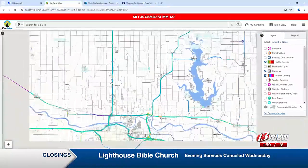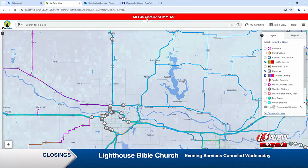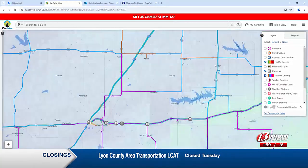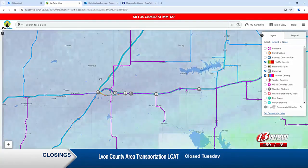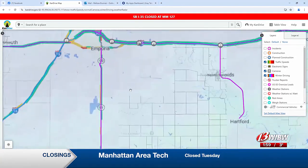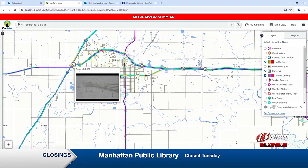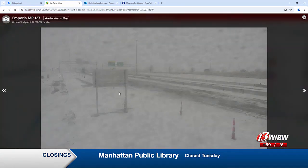And then as we go over, you can see right now KDOT on candrive.gov has put in that alert. Southbound I-35, which is the turnpike, closed at mile marker 127. That again is right down here around Emporia. And as we take a look at the CanDrive map, you can see those other areas. Highway 50, which takes you around the south end of Emporia and through Emporia, also has stretches closed because of several wrecks. Here's the milepost 127 where they've got the southbound lanes closed.